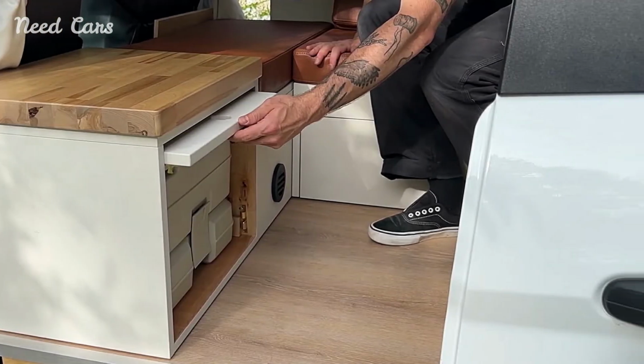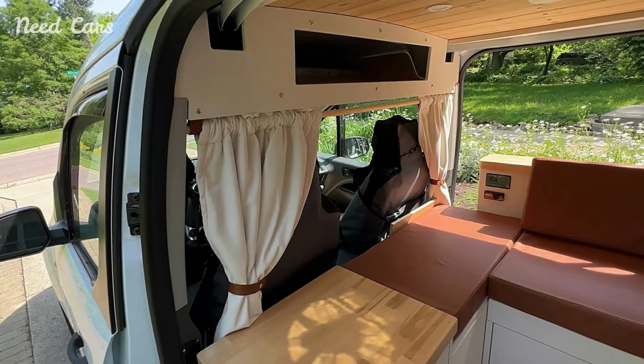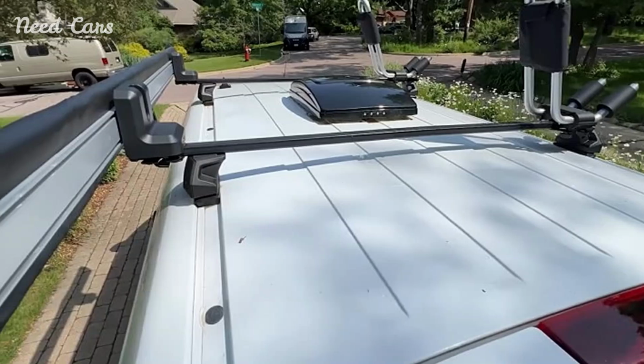At its core, the micro camper van is built on a compact yet robust platform, ensuring maneuverability and ease of driving while providing ample space for living and storage. Its clever design maximizes every inch of available space, from the efficient layout of the interior to the thoughtful placement of storage compartments and amenities.